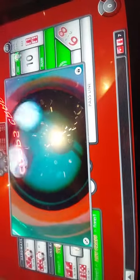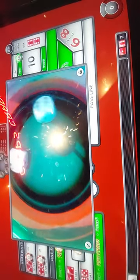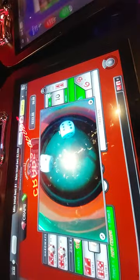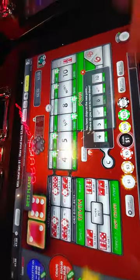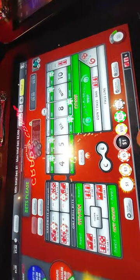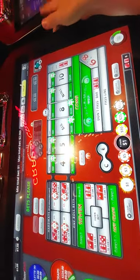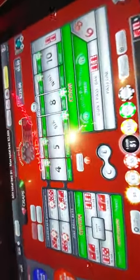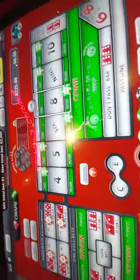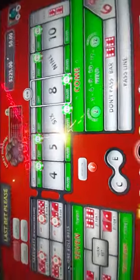$2.32 off of 1. Oh, at 8, I thought it was a 7. Okay, so what are we going to do with this dollar? Let's put the dollar on the hard 8, right? We know it likes 8s. It's got 3 of them up there. Let's see it again. That would be crazy.